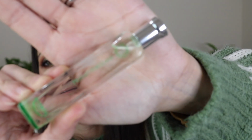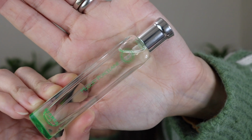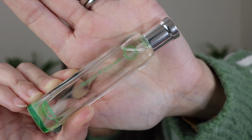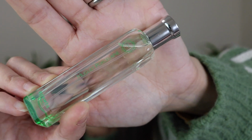Okay, the second one I picked up is called Muguet. I don't ever know how to say that, but I think it's Lily of the Valley, if I'm not mistaken. Muguet Porcelaine. And this is another one, when I first smelled it, I was like, oof. That is very odd. This is very strange. It's very, very pungent smelling, and it's animalic smelling.